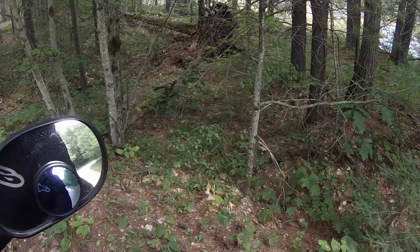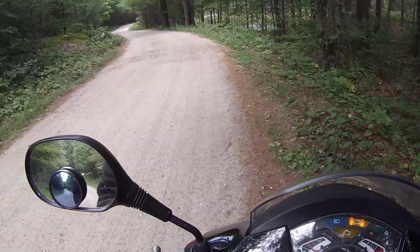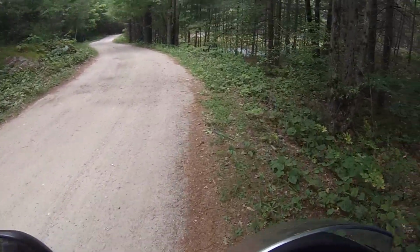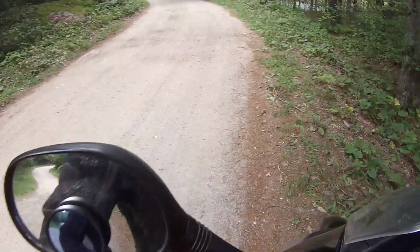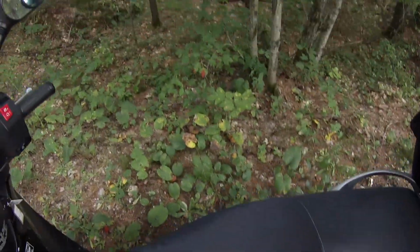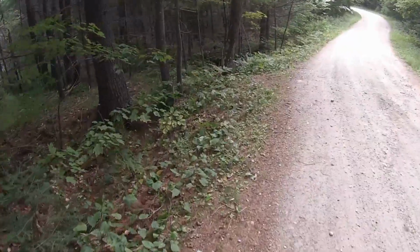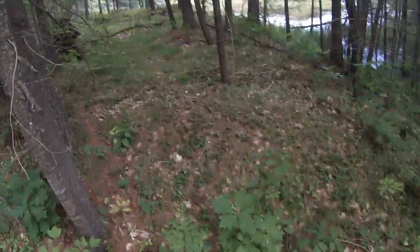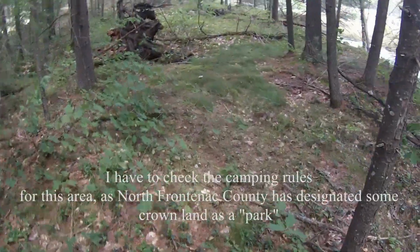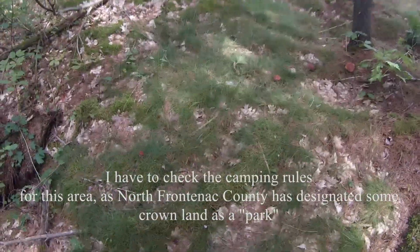Well, there weren't too many other spots that I could actually drive right down with the scooter right away, but I did walk into a couple of areas that looked kind of interesting to me. This was one of them. This was a little rough, but if you wanted to, you could probably take the scooter down. Nice to explore though and look at potential places to camp.